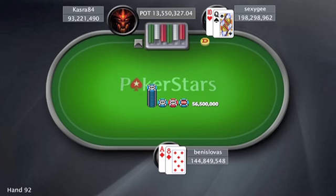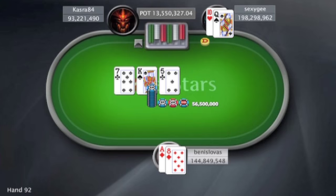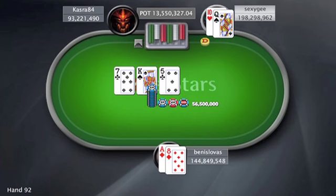Sexy G will make the call and defend here, and both players will miss the flop. So if Benislovas can find a continuation bet, he's going to take this down, but it's not going to happen. He decides to check it. Slightly surprising. Sexy G checks it back as well.